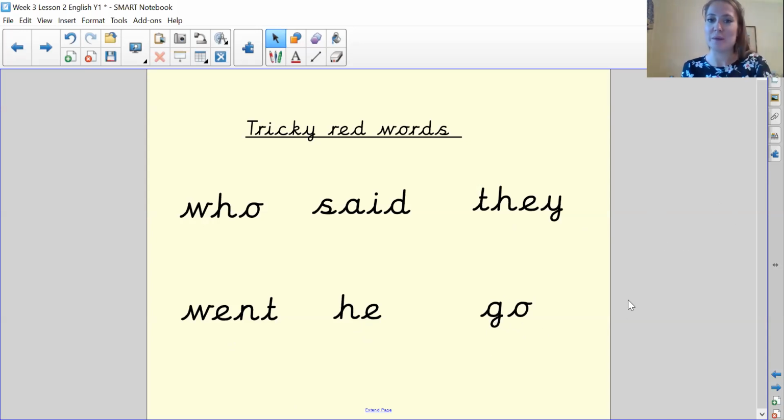Oh, last one. Super. So maybe you could test somebody. If you've got someone with you, you can test them on some tricky red words. You might want to take a picture of the screen as well to help you. So when you're doing your writing, you can look back at how you spell your tricky red words.